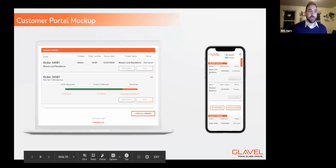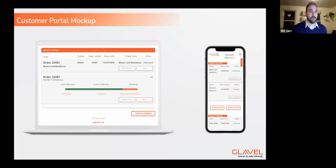So one of the first and most ambitious features that we wanted to include in our redesign of Glavel's website was to integrate a customer portal, which would act as a resource for recurring customers who requested multiple orders every year. The customer portal was an idea to contend with the imminent increase in demand, the shortening of the sales cycle, and it would also assist in data collection.